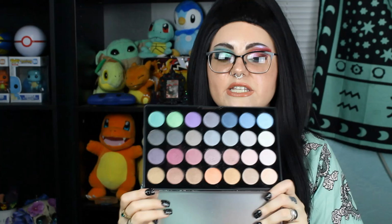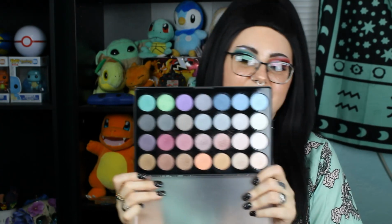Back at it again with another giant eyeshadow palette that I absolutely do not need. So this is the Foil Eyes 2 28 color eyeshadow palette from BH Cosmetics, of course. And these are all shimmers, but can you really call them that? They're not very impactful shimmers.